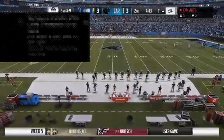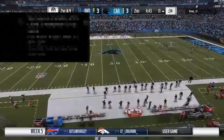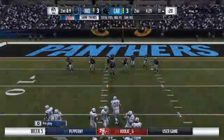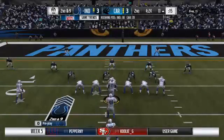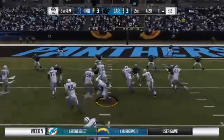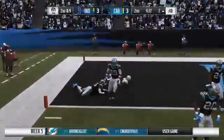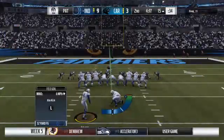Before it turns into something big. They'll get it to Dixon, running left. And he takes this one in for a Colts touchdown. Kenneth Dixon, his second touchdown on the season. And the Colts are in for 6.